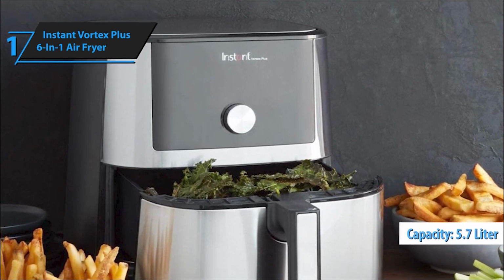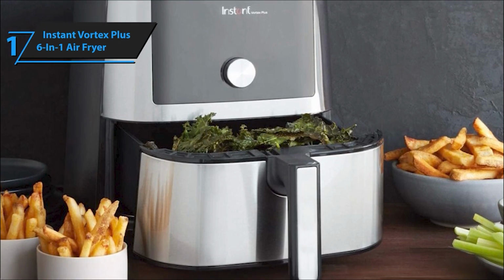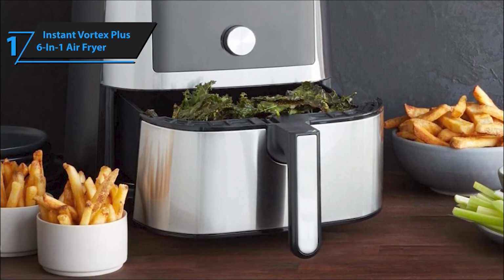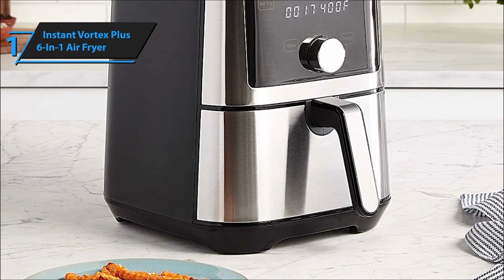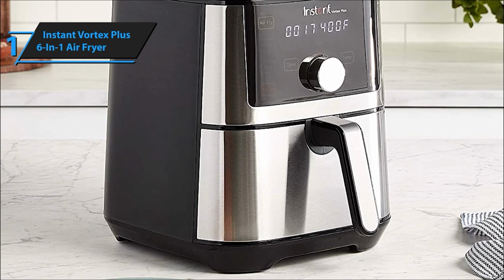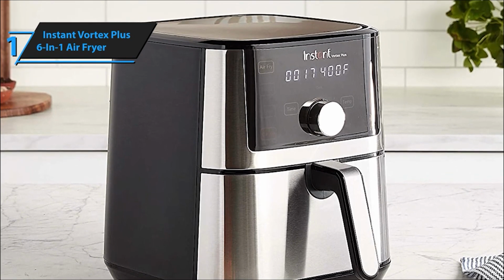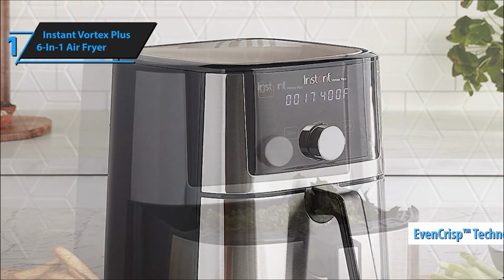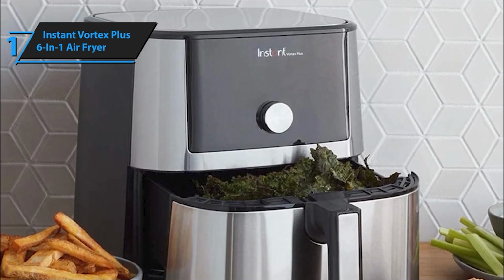The Instant Vortex Plus features a sleek and compact design with stainless steel accents, perfectly combining functionality and style. Its countertop-friendly size makes it a versatile addition to any kitchen. Unlock a world of culinary possibilities with the free Instant Brands Connect app. Explore new recipes, create quick favorites, and prepare delicious meals right from your smartphone. Available on iOS and Android, the app makes meal planning easier than ever before.